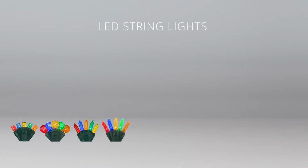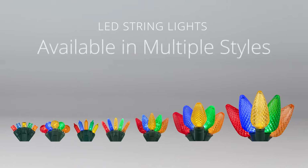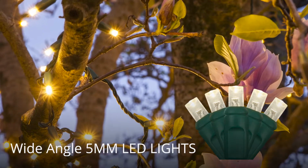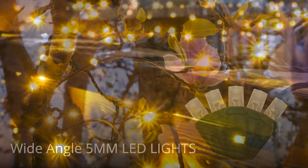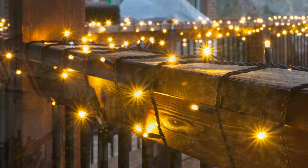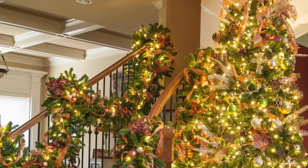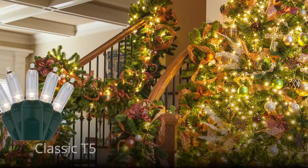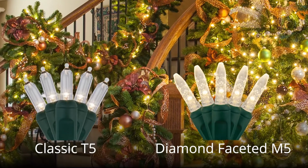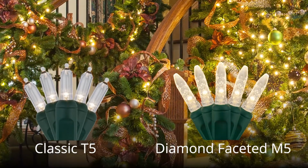LED string lights are available in multiple styles, including 5mm, G12, T5, M5, C6, C7, and C9. Wide-angle 5mm's are very popular because they emit a unique starburst light halo and are highly versatile and can be used just about anywhere. If you're looking for a more traditional set of string lights, you can't go wrong with classic T5 lights or diamond-faceted M5 lights, which are great on Christmas trees and other decorative greenery.